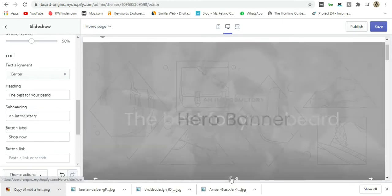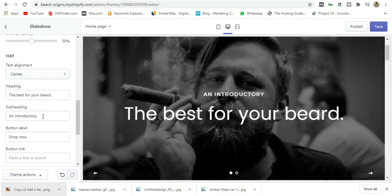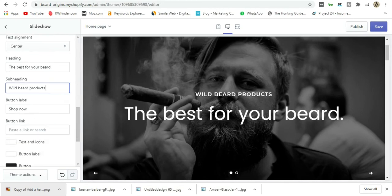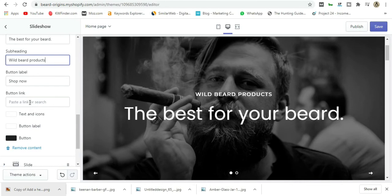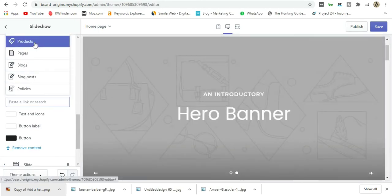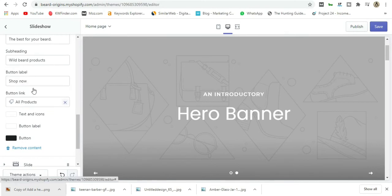Well, the best for your beard, and introductory is whatever, you know, you guys. This section here you can change and let people know exactly what they can expect from your store. So now we've got this button label. You can't see the button right there because you need to paste a link. So we want a link for the button to go to products and say all products.